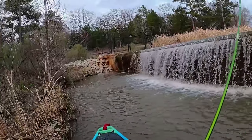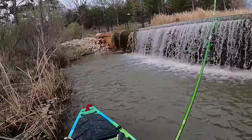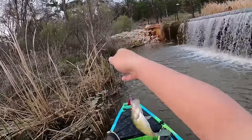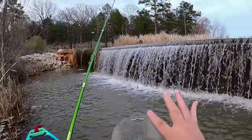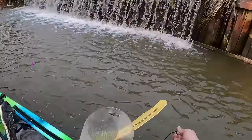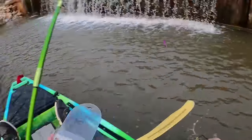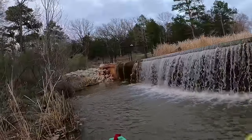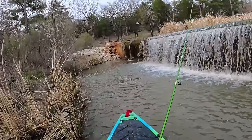Oh, there's one. Oh, that's close. That is a thick one. Hey, guys, look at there. 10 and a quarter, almost 10 and a half. White crappie. Pretty fish. So that's 20. Let's see if we can get five more. I don't know if I'll be able to before the sun goes down, but we'll see.